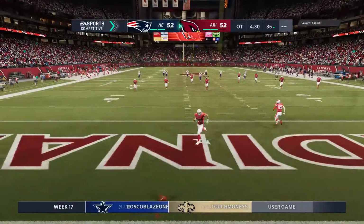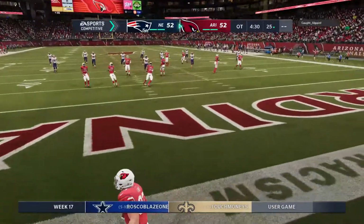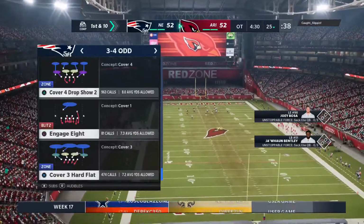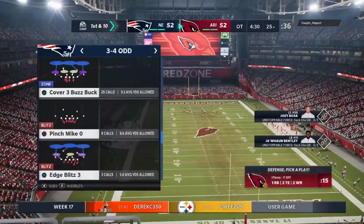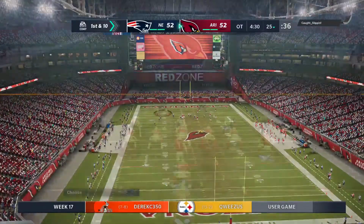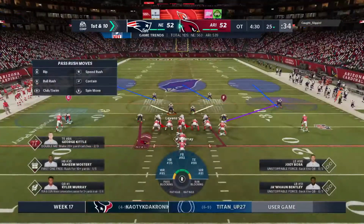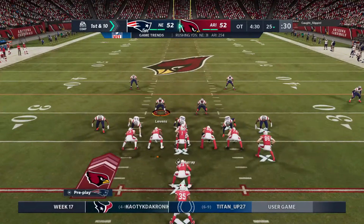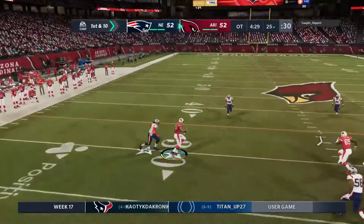Looking up into the roof, and he muffs it. It's loose. Arizona's offense at the line, ready to get their drive started. They control their own destiny here. They have the football in overtime. Obviously, a touchdown would win it.